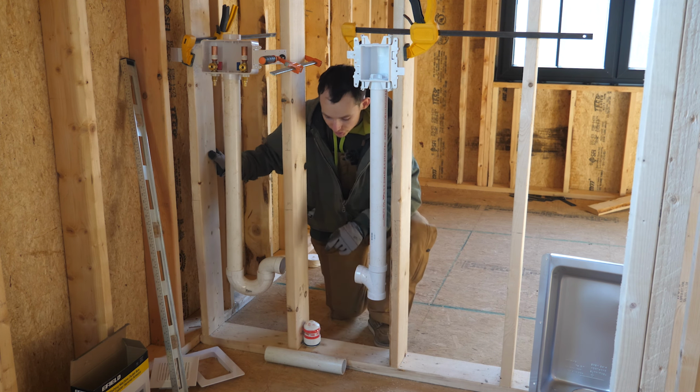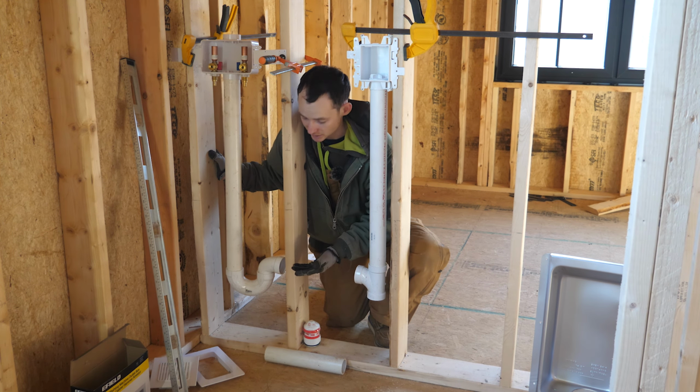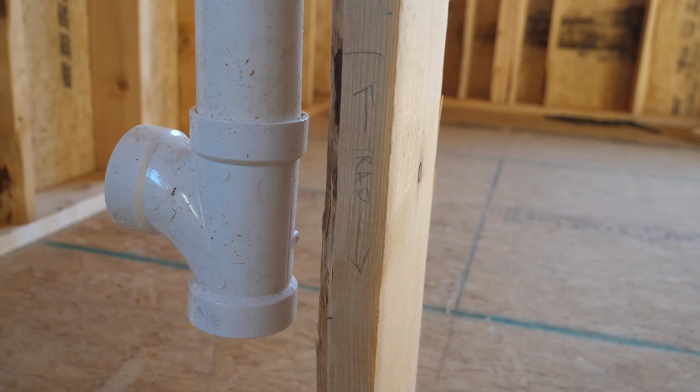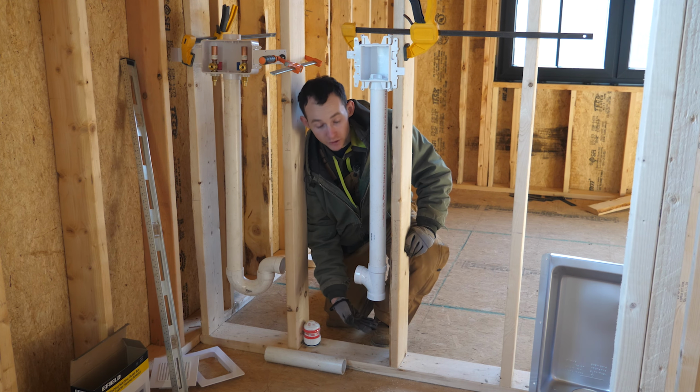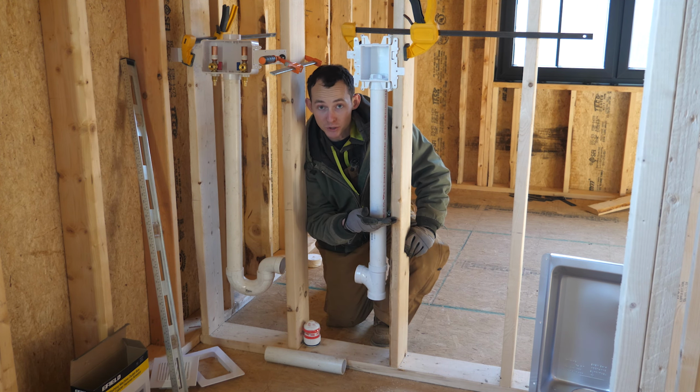So when I say laundry plumbing is a little bit weird, what I mean is there's specified distances that the trap has to be above the floor and the height of the standpipe. The trap's gotta be within 6 to 18 inches off the rough floor here. So I marked that here. I also marked my platform height, which is 24 inches.